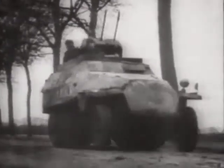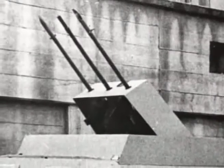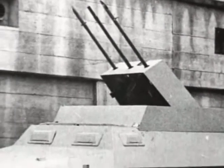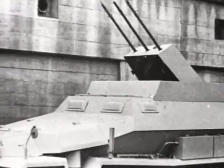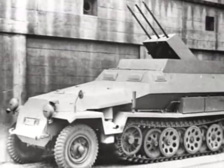Seeing service in the closing months of the war was the Drilling anti-aircraft half-track based on the 251D. Armament was three 15mm cannon obtained from obsolete Luftwaffe stocks, which were then attached to a pedestal mount and placed inside the hull of the half-track. All three barrels firing could spew out 2,100 rounds per minute. Those seen here are on the Oder front in March 1945.